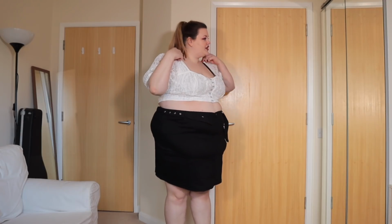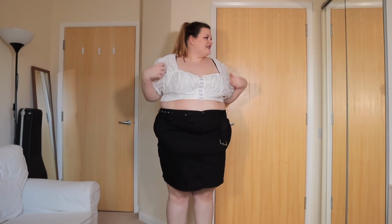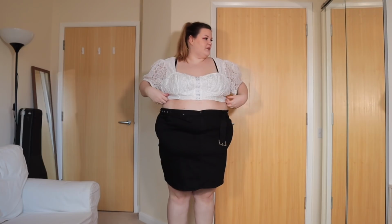But it is really cute. I like the shape of the neck. The sleeves are probably a bit baggier than I would want. If they were a bit tighter, it might be a bit nicer.